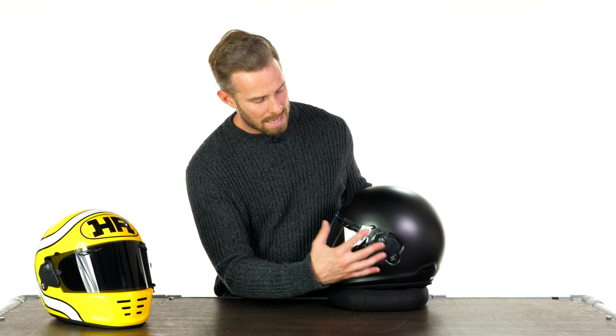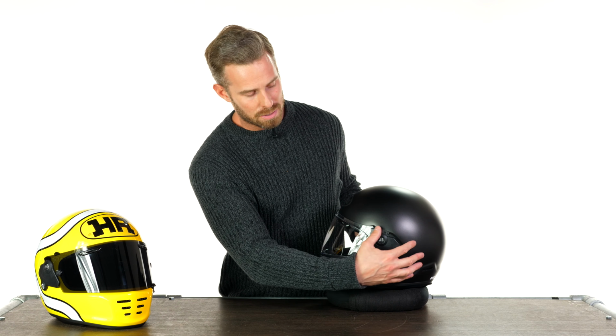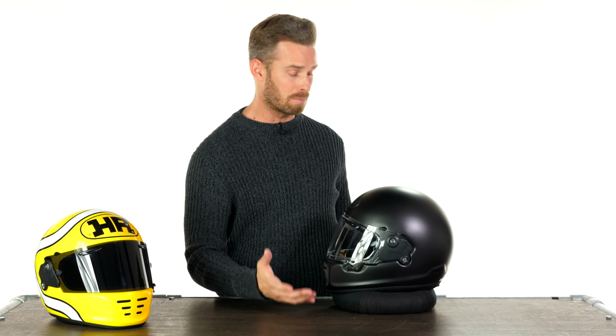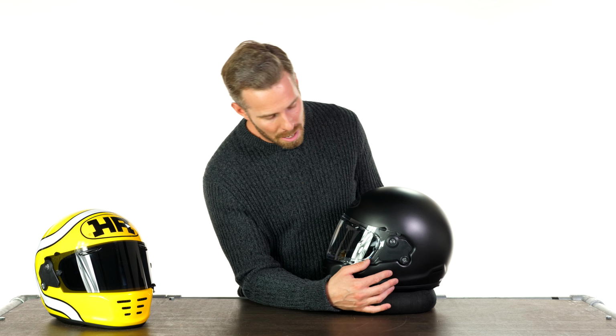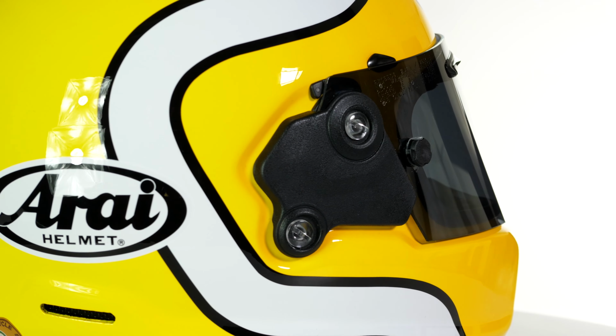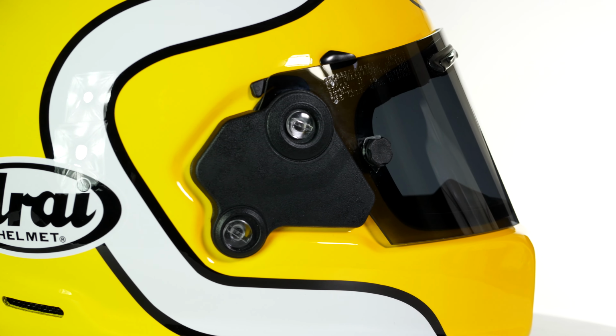Looking on the side here, you'll notice as well that we don't have the sort of signature Arai side pods. This is something that until now all their full face helmets have always had, but they basically made a concession here, just to remove that, to keep this slightly more retro look going on, and I think it's all the better for it. As I said already, this visor is really high quality.